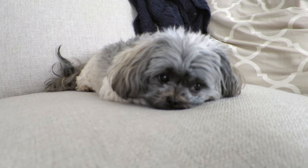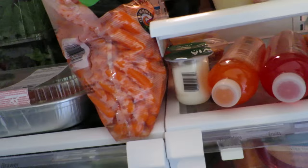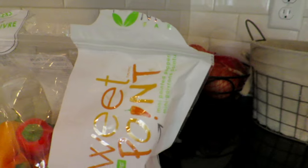What do you think, Belle? Are you gonna learn what your sissy learns? Oh, I forgot to show you guys what I got from Costco the other day. Let me show you. Kale, that big bag of kale. Salmon, which I think Costco has the best salmon. I got these two spring mixes. I got some milk, some carrots, some strawberries, tomato, sweet peppers, mini peppers.